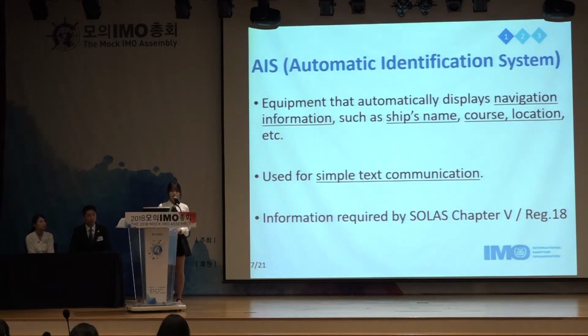Let me begin by briefing the AIS before the main dish. AIS is the abbreviation for Automatic Identification System. It is equipment that automatically displays navigation information such as ship's name, course, location, etc. And it also can be used for simple text communication. And according to SOLAS Chapter 5, Regulation 19, AIS should include various information. These contents will be explained in detail by the next speaker, IMO, and she will also explain the next part, discussion.